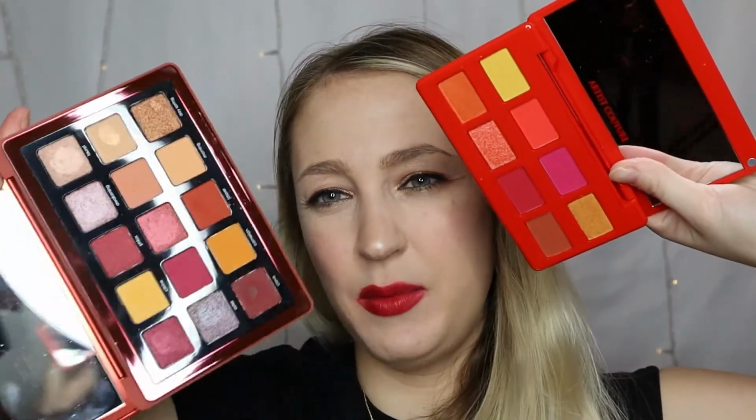Other than that, I have, like I said, my Natasha Denona Sunrise palette. I'm actually going to get it out. Yep, so this is the Sunrise palette here. It's not quite as bright, but you guys are going to look and be like, no, it sort of reminds me of the same thing, maybe a little bit more wearable. These are a little bit more neon, more vibrant. I'm going to have to think about whether or not I want to use this. Maybe, I don't really know.